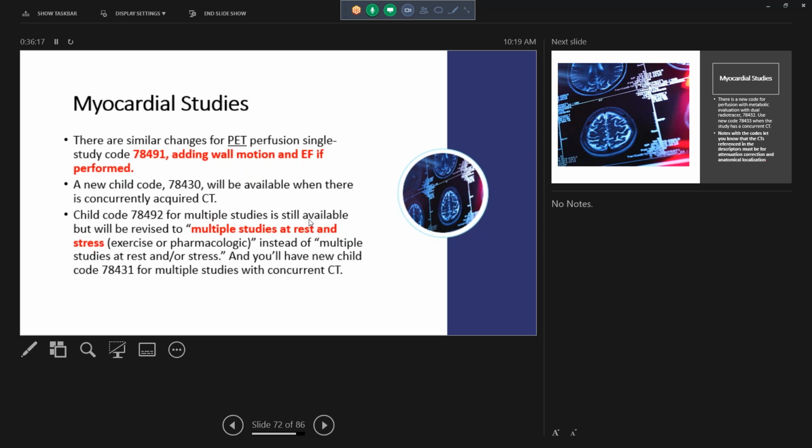So, I would go to the 78452 codes, look in your CPT book, show them to one of your doctors, and just say, hey, listen, is there any chance that you would want to order one of these? I'm not even sure the hospital would have this equipment. Yeah, your hospital's pretty fancy. They might have this stuff.